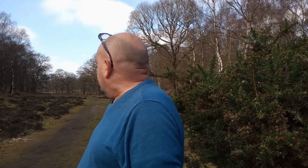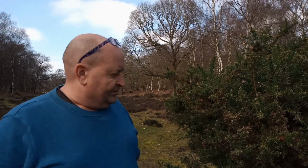This is the heather path in Sherwood Forest Country Park. It's an area which has been opened up to a degree over the last few years in an effort to encourage the heather to grow. But there's not only heather found along here, there's an old, well-established clump of gorse.